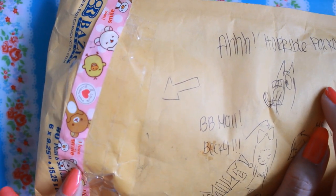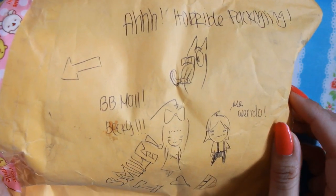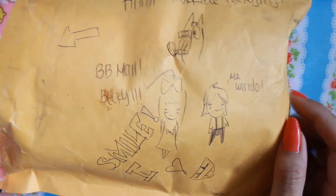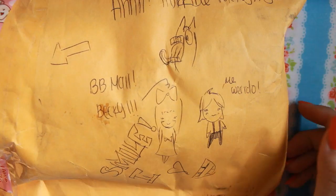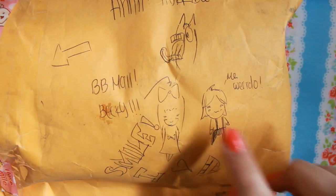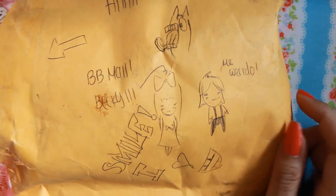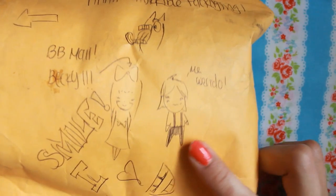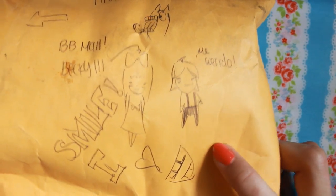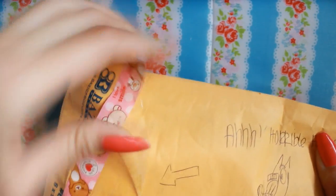So here's the packaging, and it's probably just what's inside that's making it irregular. I know, I hate that when it happens to you. It says beeping mail, Becky's. Oh my goodness, that can't be me. She is too cute to be me, and you are so adorable as well. You're not a weirdo. I actually love your outfit right there that you drew. Smile, I heart, smile. I just smiled. There you go. So I'm gonna carefully peel it off. Sorry, I haven't had to use my knife.